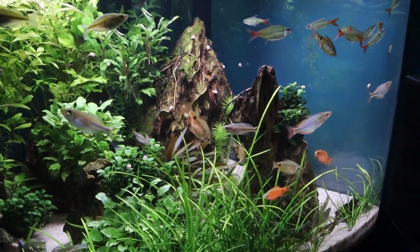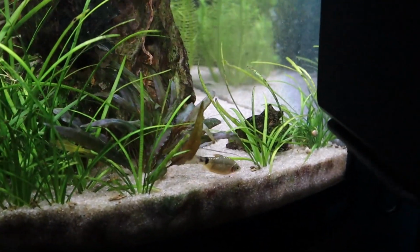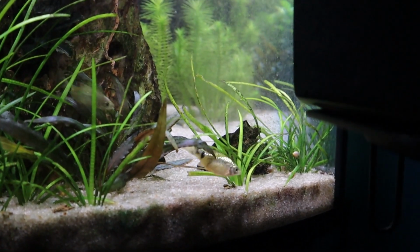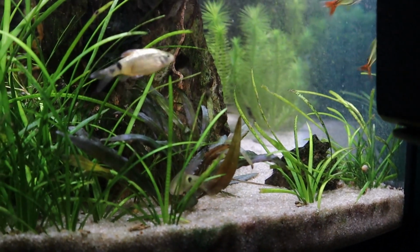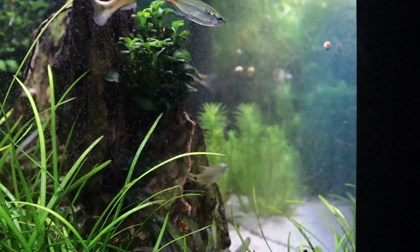They're completely different behaviours to the other fish in the tank. They're a lot more buzzy and focused in their behaviours. You'll see them dipping in amongst the plants and picking up the food there. So that's just a couple of females there. They're a real interest to watch.